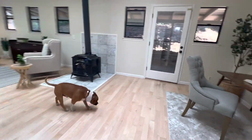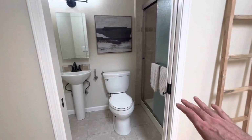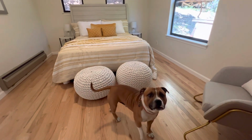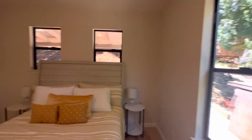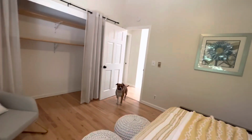All right, so he wants to show us the office, the bathroom here. And let's go check out one of the bedrooms, Kingston. So what do you think about this? So Kingston's gonna show us the bedroom. And he likes it a lot because it's nice and cool here too. And it's a hot summer day. This is June out in the Santa Cruz Mountains. You can see this property has been staged. And we wanted to show you the ensuite.